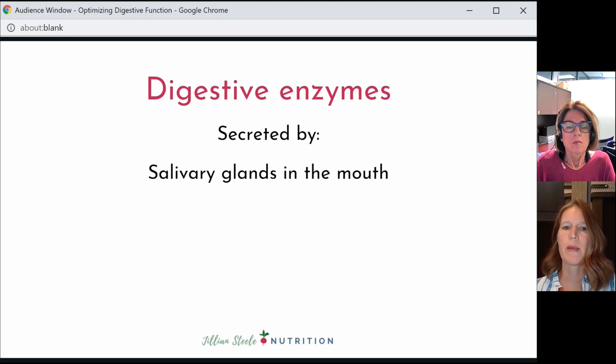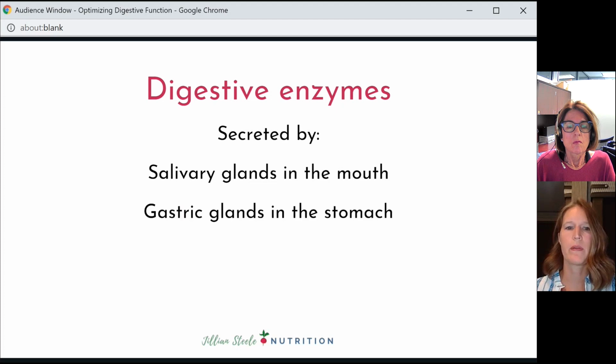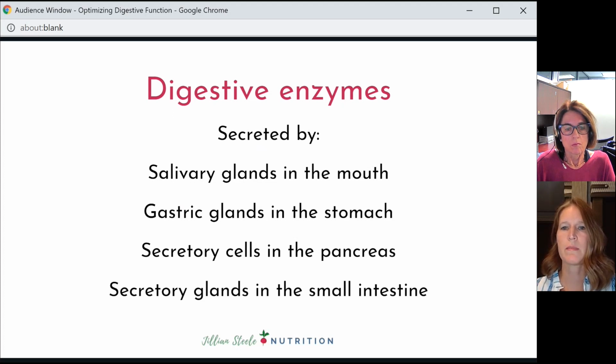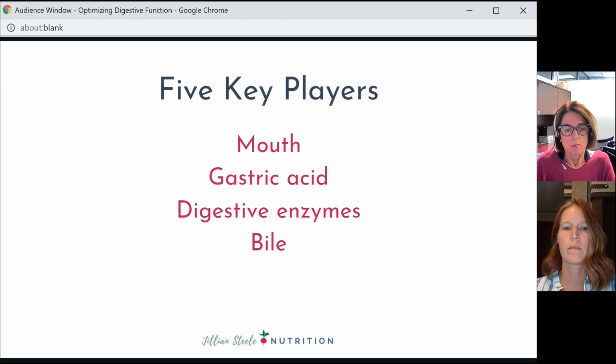Digestive enzymes are secreted by your salivary glands in the mouth, gastric glands in the stomach, secretory cells in your pancreas, and secretory glands in the small intestine. The fourth key player is bile.